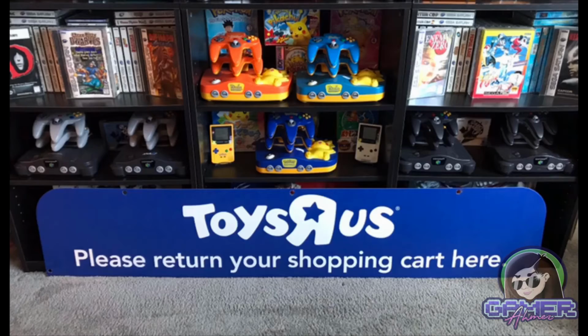I was able to score them from there, and then of course that awesome "Please return your cart here" sign that is metal. It's in beautiful shape. I actually got that as well on my last trip to Toys R Us, so you guys can check out that video as I'll go ahead and post that link. And that was just a great fun time, great experience, and it was one of those somber moments when I got to actually say goodbye to my Toys R Us, where I spent several years going back and forth there.